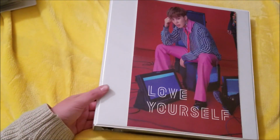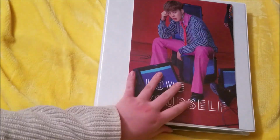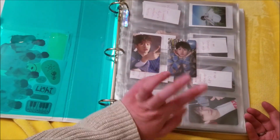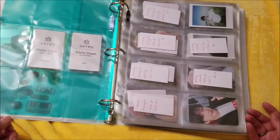Okay, so now we're moving on to my second binder with the second half of my alts. So in this binder we have Astro and BTS. So first we have Astro, and I recently bought one of their older albums, Winter Dream, and I'm not collecting it just yet, so I just have my pulls. I pulled Rocky, my bias, and then Sana, so that's cute.